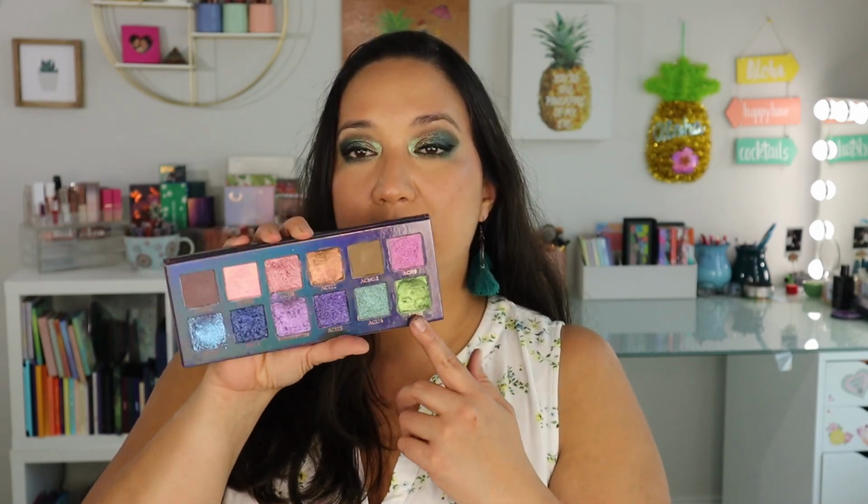If you're looking for ones that have more cool tone jewel tones, these have two kind of brownie mattes. This one is more of a purple. But these are really beautiful if you're looking for jewel tones and really sparkly shades like that.